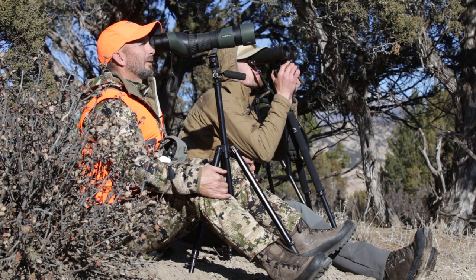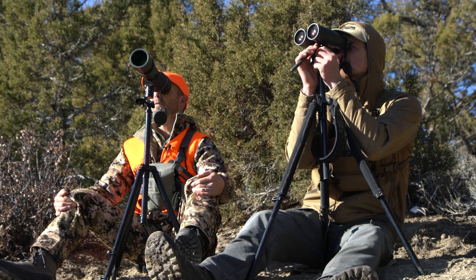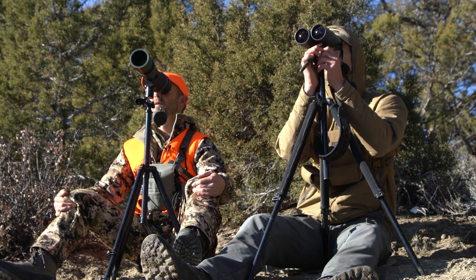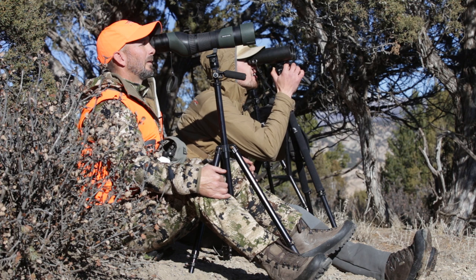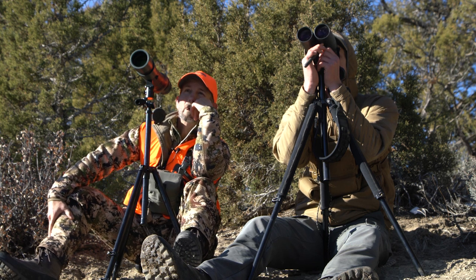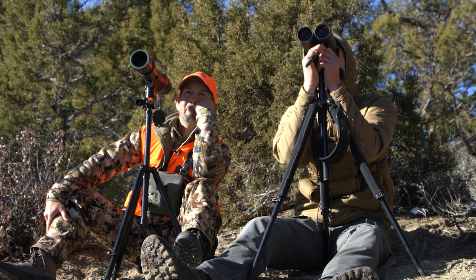I think if we're not going to go after this guy, we've got to try and find something else. Something bigger. I think that's his doe. But he's right there. I don't know that we could get into him. If we're going to make that type of commitment, we've got to know that we're going to shoot him. Wouldn't you agree with that?